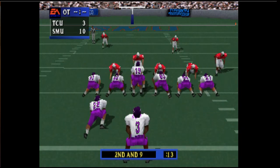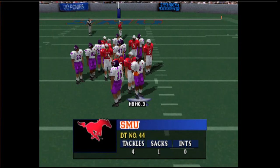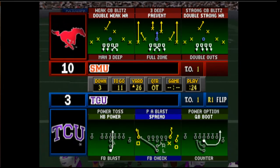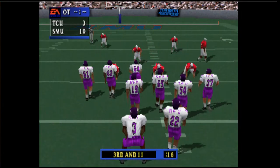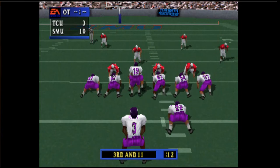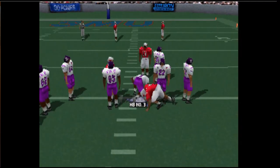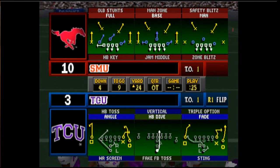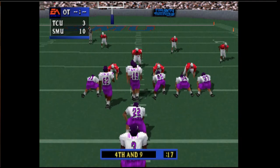Second and 9 at the 24-yard line. Run by number 3, loss of 2 yards on the play. Great. Third and 11 at the 26-yard line. Run by number three for a gain of 1 yard. Great. Fourth and 9 at the 24-yard line.